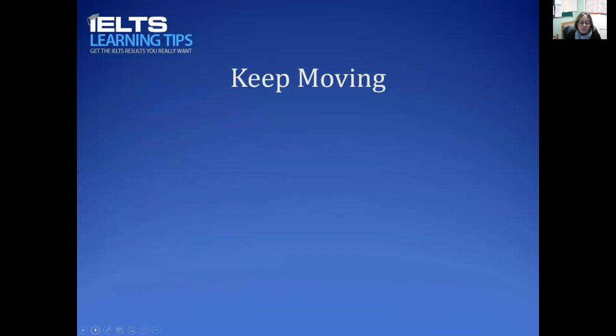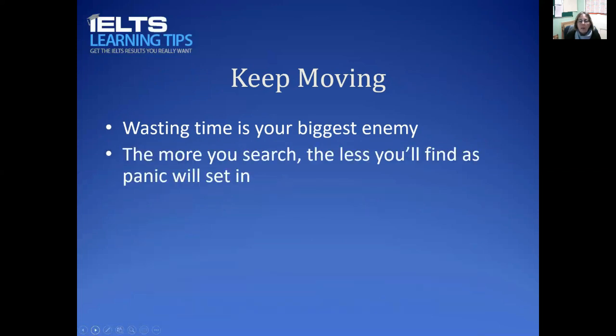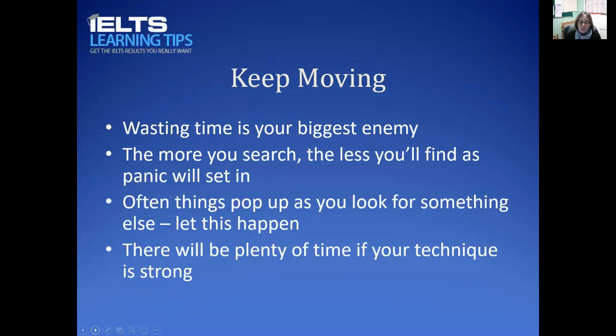So, right, keep going. This is your biggest enemy, wasting time. If you can finish everything in 50 minutes, 55 minutes, then you've got 5 minutes to go back and check any that you're not sure of. And that is the time to do it, not wasting time in the middle of passage 1. Okay, this is true. You start to panic. And the more you're searching about, the less you're finding it because you lose your focus. So don't do this. Sometimes you'll be looking for the next question and you find the one that was missing. That happens. And if you're in a panic, it won't happen because you won't see it. There's plenty of time if you have a strong technique. So don't worry about the time, just be systematic and work one by one through the questions.